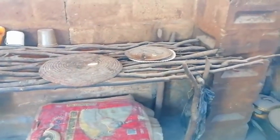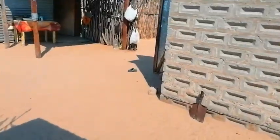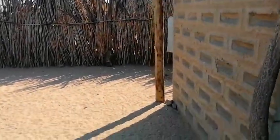This is so creative because it's just a bunch of sticks put together, and then the cupboard is here. And as you can see, the room is really well ventilated, so when the smoke comes, it goes out immediately. All right, so let us go to the next part of the house.